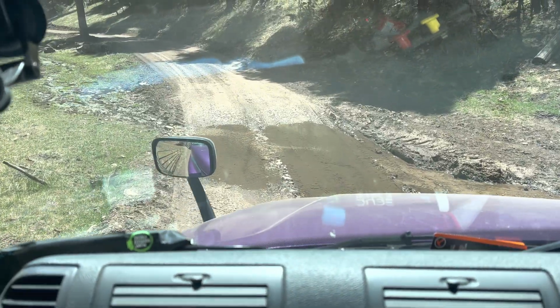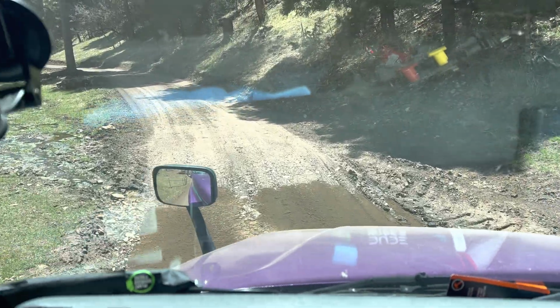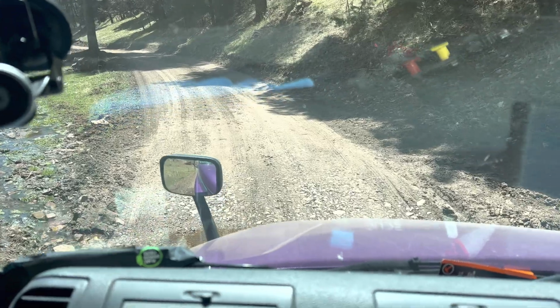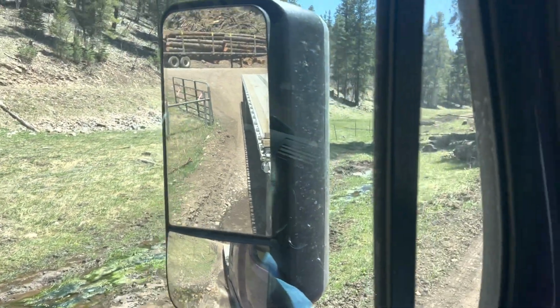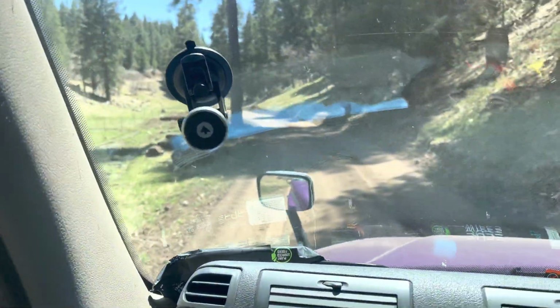I think I can make it through that, man. That's just a little puddle there. Oh yeah, I think I got it, as long as I don't hit the gate. But I think we're good. I think I can make it, boys. I think I can make it.